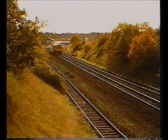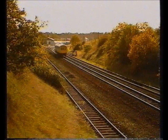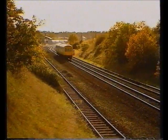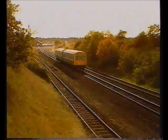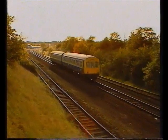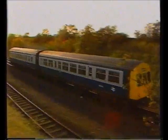These Metro Cammell DMUs have taken over from the Cravens units and work all the passenger services on the branch. The class has been associated with branch line services since introduction in the 1950s.